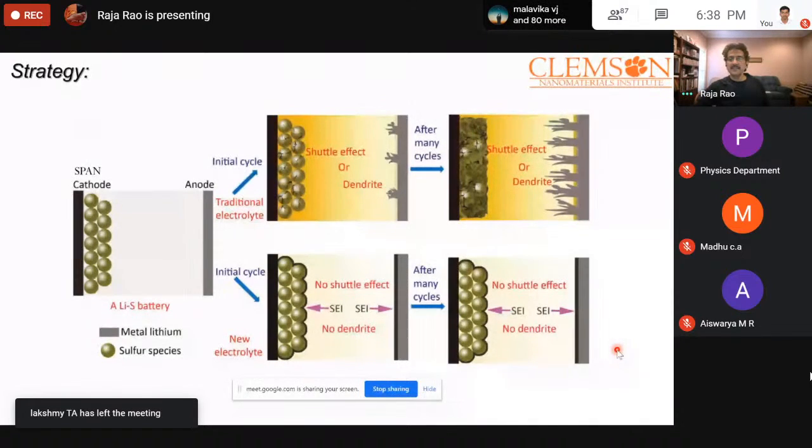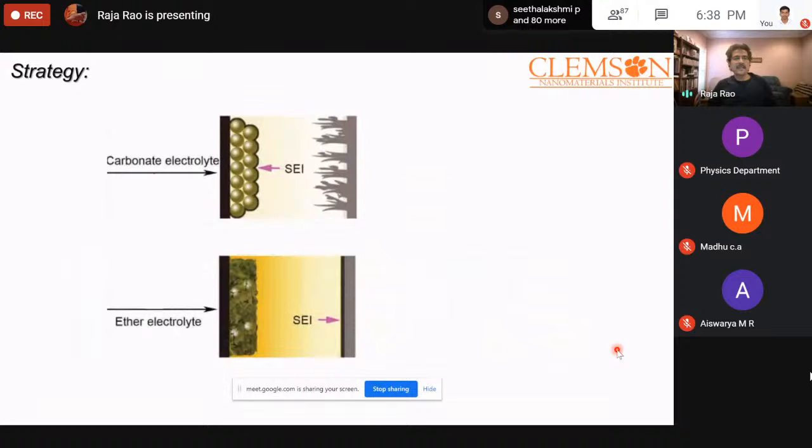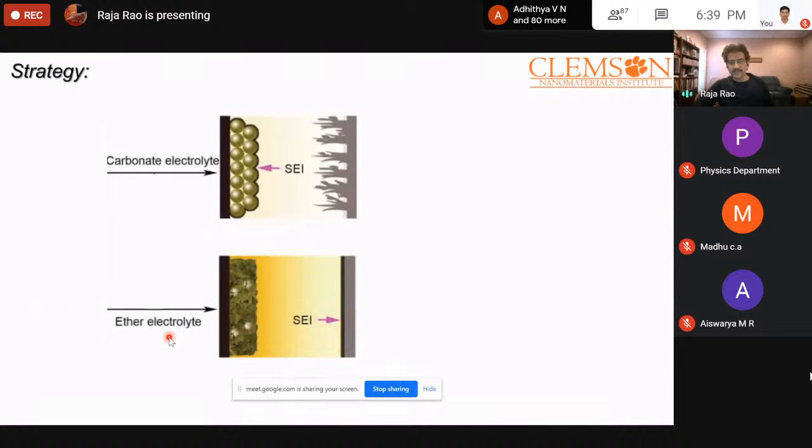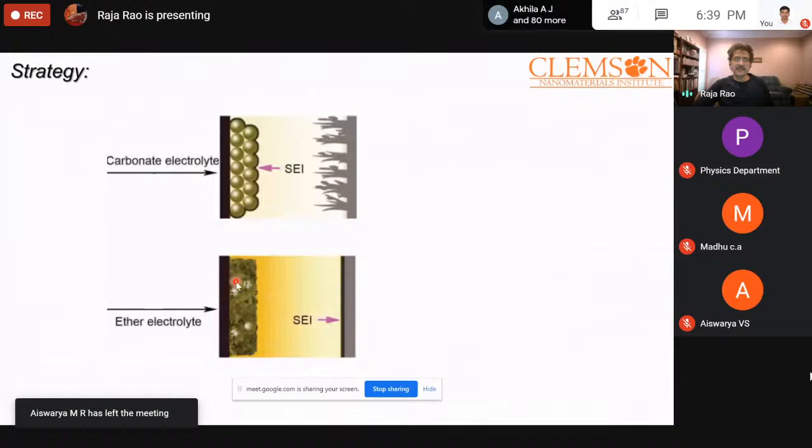And can we really do this? So we have to now switch gears. Instead of thinking about electrode chemistry, now we have to think about electrolyte chemistry. What is known is that if you take carbonate-based electrolytes, then they favor a growth of the solid electrolyte interface on the cathode. This is very well known in the literature. Therefore, on the anode, the dendrites grow like gangbusters. The electrolyte cannot prevent this part. And on the flip side, it is also known that if you have ether-based electrolytes, they favor a growth on the anode. See, there are no dendrites here, right? But this cathode gets worse.